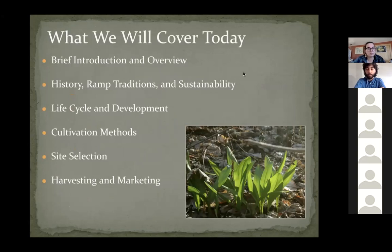So as far as today, this is just a brief overview of what we're going to be talking about. Again, we're talking about ramps, one of our native understory edible plants. We're going to start with an introduction, an overview of the plant. I'm not going to assume any base level knowledge here. This is really an introduction for folks that are interested in learning more about this awesome native species. We'll touch on the history around the plant and the traditions that exist around ramps. There's a really interesting, deep history there across the United States, as well as the sustainability of ramp harvest and some of the traditions that involve harvesting ramps. We'll also talk about ramp life cycle development, some of the biology and ecology of the species, as well as cultivation methods. So going beyond just harvesting wild ramps into what we call forest farming and the opportunities that exist around cultivating ramps in your own woodlot.